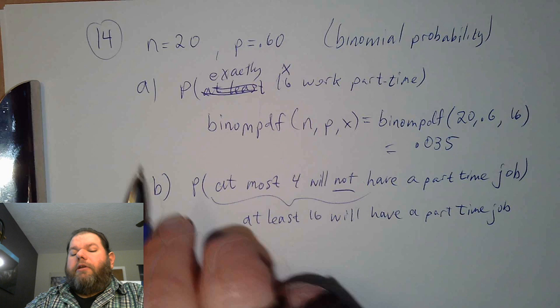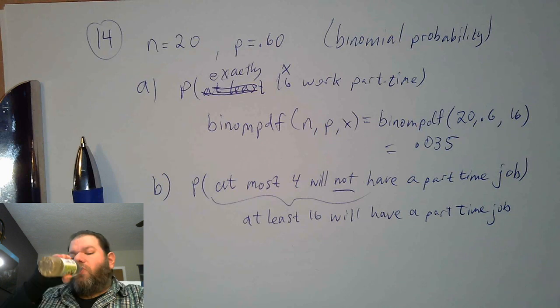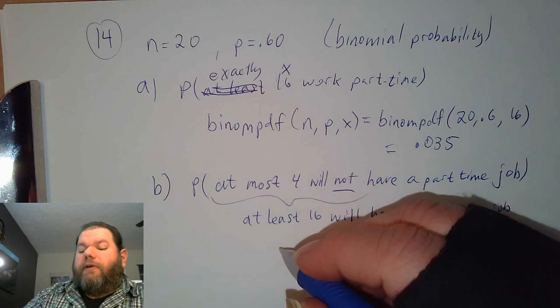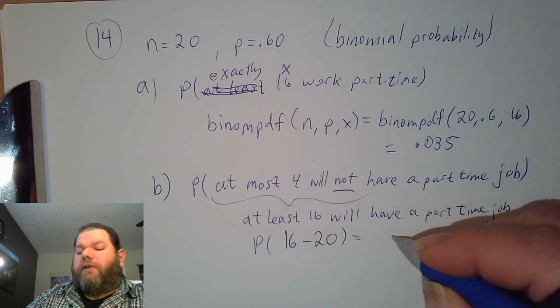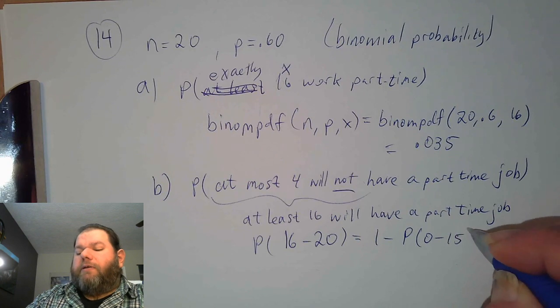Now the reason we have to reinterpret that in terms of the number that will have a part-time job is that our probability of success is the probability that they do have a part-time job, not the probability that they do not have a part-time job. So this is 16 to 20. So the probability of 16 to 20 is equal to 1 minus the probability of 0 to 15.